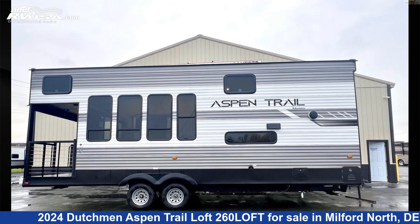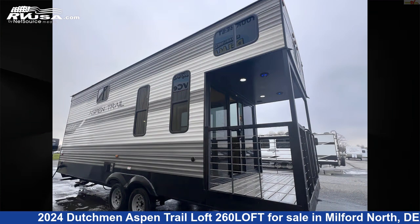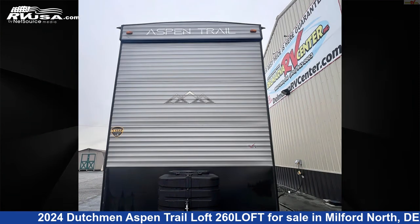This 2024 Dutchmen Aspen Trail Loft 260 Loft is a travel trailer RV. It is located in Milford North, Delaware, 19963 and is offered for sale by Delmarva RV Center, Milford North.